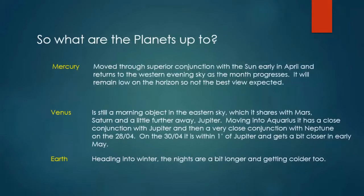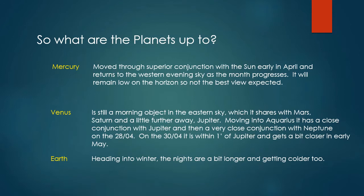Having a look at what the planets are up to this month, Mercury has just moved through superior conjunction with the Sun, basically meaning it's on the other side of the Sun from us. As the month progresses, it has a fairly rapid orbit. It'll move around to its maximum elongation, which occurs towards the end of April. It's expected to remain fairly low on the horizon, and so not expected to be particularly good this time around for viewing.